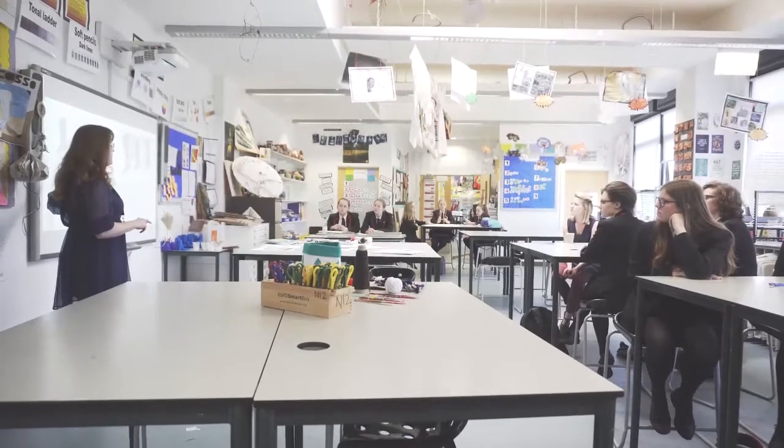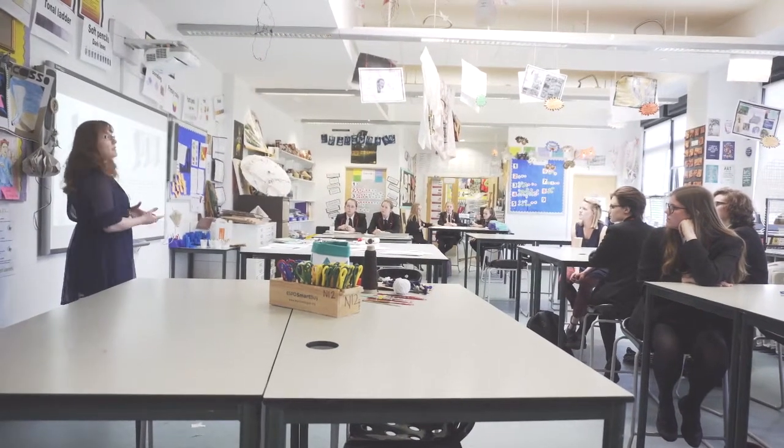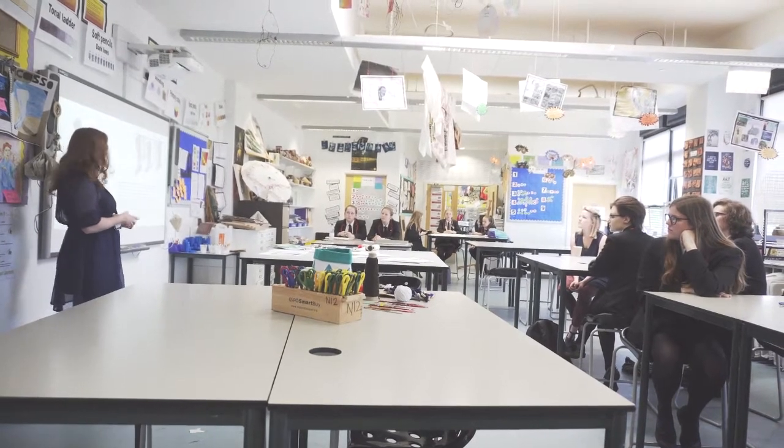So this is my rough concept for the museum. So the textiles industry around here was mainly based on hosiery. So that's socks, tights, stockings, things like that.